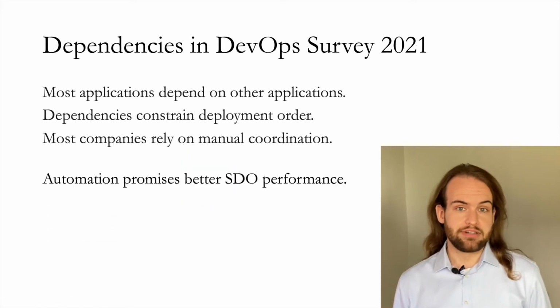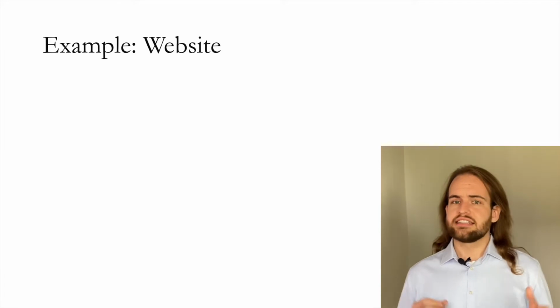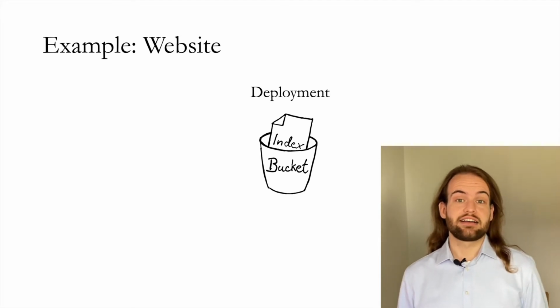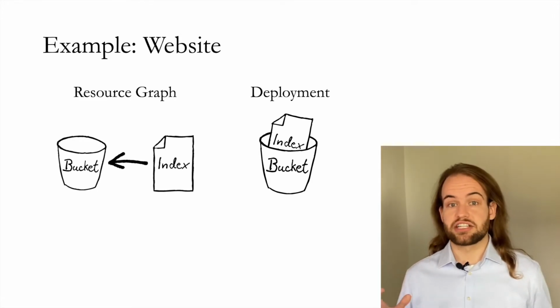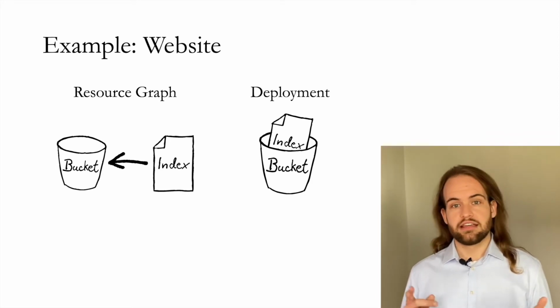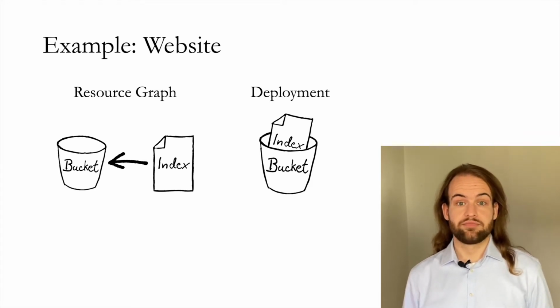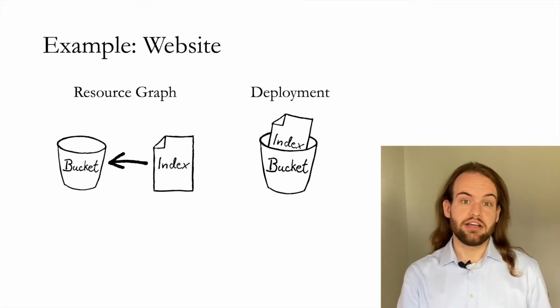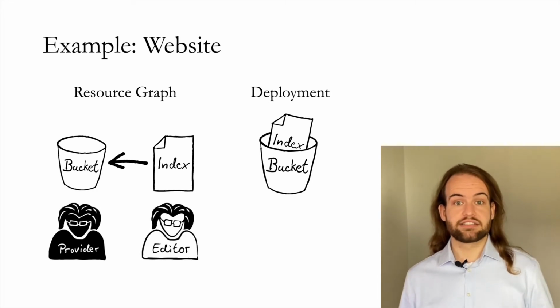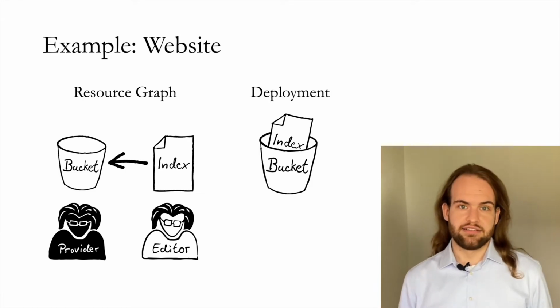Let me introduce an example now. A simple static website. It is unrealistically simple, but enough to show the ideas. The website is an AWS S3 bucket and an index page, which is deployed inside the bucket. A common representation format of such deployments are resource graphs, where each resource is a node and the arcs are dependencies between them. Here, the index depends on the bucket. The arcs constrain the order of the deployment and undeployment. In this example, the bucket must be deployed before the index, and before the bucket can be undeployed again, the index must be undeployed. Each resource is maintained and operated by a dedicated team, the bucket by the provider and the index by the editor.